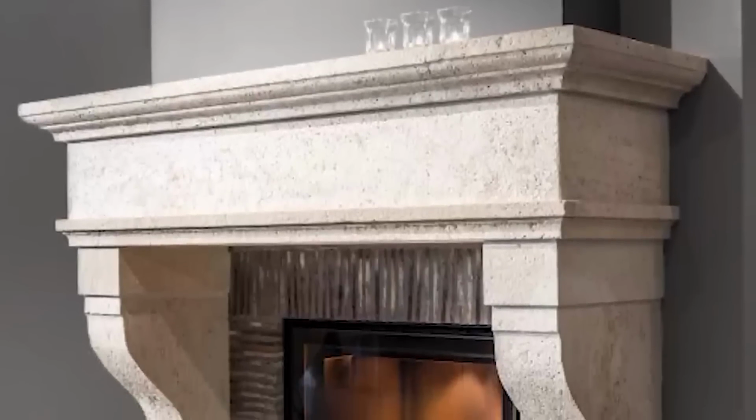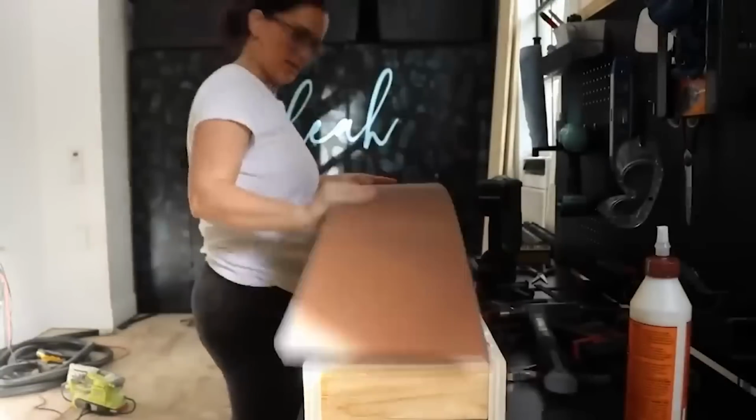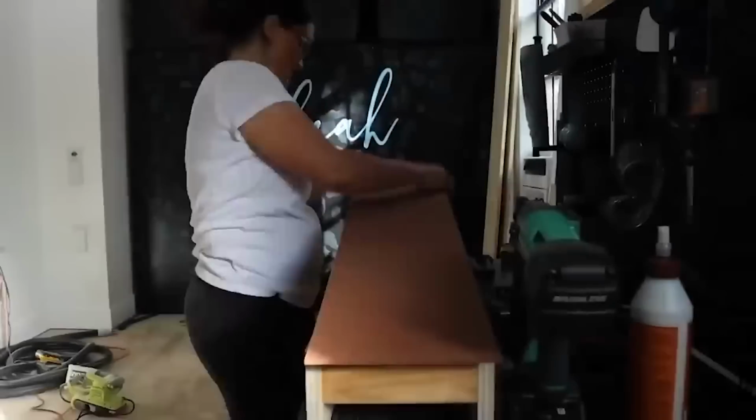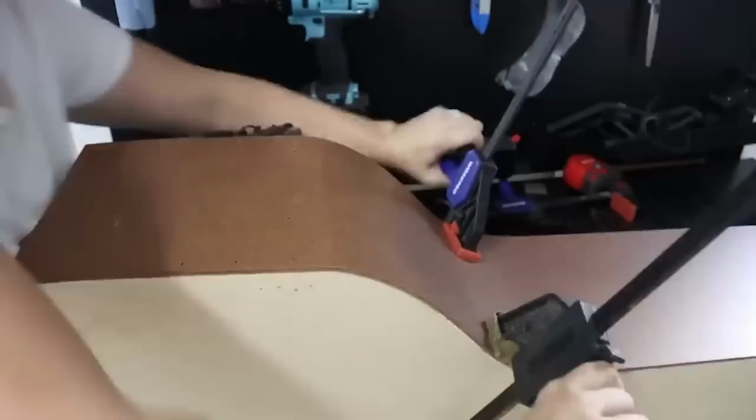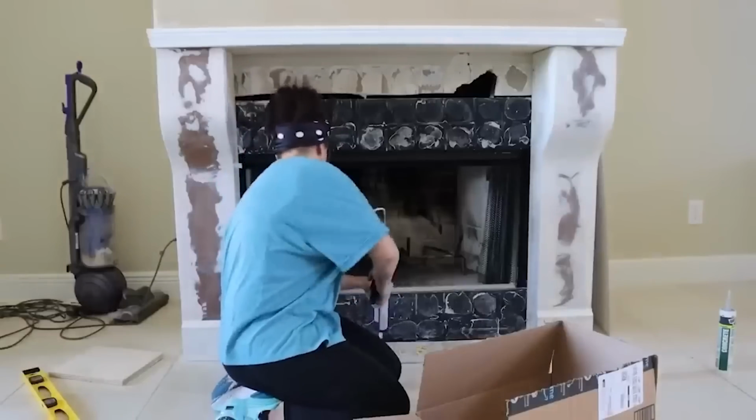Now, recently, we bought a home that did have a fireplace, but it did not have a mantle. And I really wanted to have a beautiful high-end mantle. The one that inspired me and that I really love was a cast stone fireplace. It was about $4,000 to $5,000 for the mantle that I wanted, and I knew that I would never spend that on a mantle. It is stunning, it's beautiful.